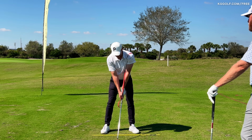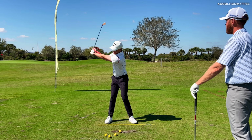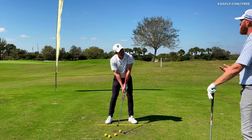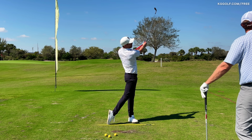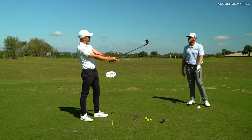All right, so pivot, a little bit of extension there. Okay, so I'm going to chip this one down there about 100 meters. I want you to start off slow. Perfect. And even through the ball, you can see that I'm maintaining a certain element of stretch there. Beautiful. How did that look to you from there?